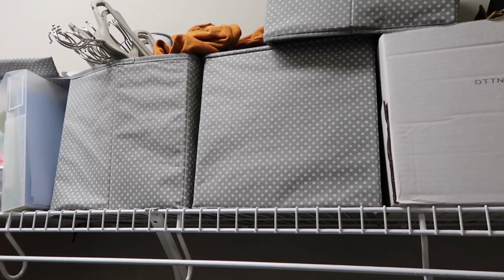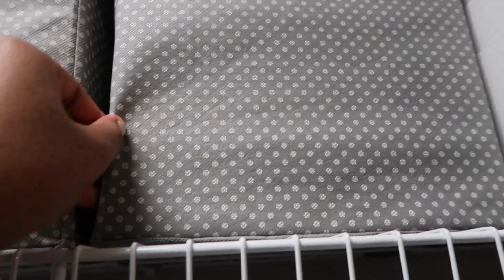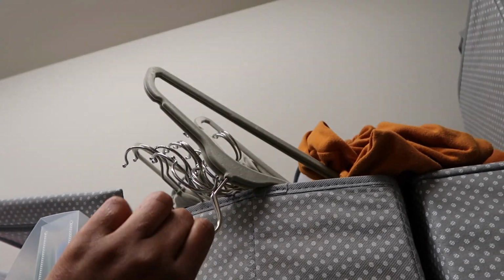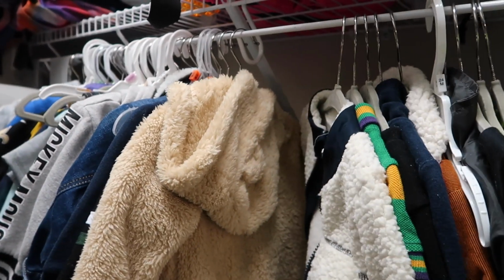So that little baby storage hanging thing also came with these, which come in handy because I can store any of his little knickknacks in here. Eventually I have to organize this, but I really don't feel like it. I think it came with these little baby hangers too. So I have a lot of those and some of his clothes hanging up too.